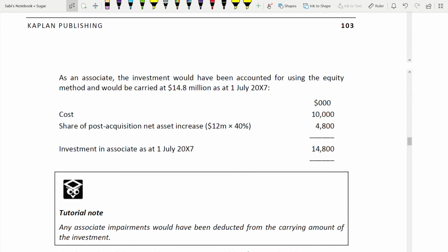Now you need to calculate this, because for that 40% when you bought, initially you have to show the calculation. You wrote it, okay. So now it's an associate. That means you have to account for this using the equity method. You have to write this word. This word has to be there. This equity method. It's an associate.